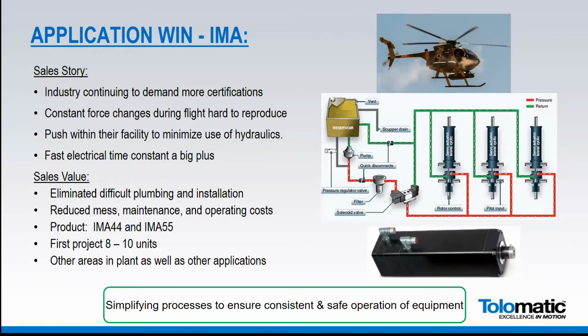That allowed them to create some of the forces that they would see in flight and eliminate the hydraulics. They reduced the mess and improved the plumbing, etc. They used IMA 44s and 55s. The first project was 8 units, and now they're interested in looking at other areas in the plant as well to implement electric over hydraulics. So it was a really good win for us. We were chosen because of our electrical time constant and our force repeatability on the IMA.